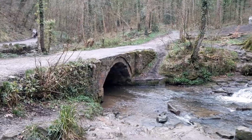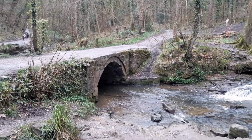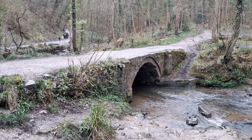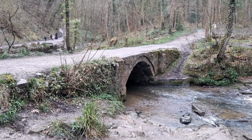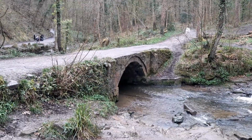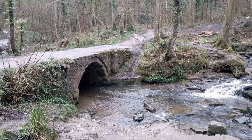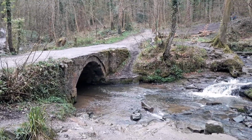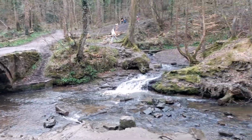Hello, this is a particular beauty spot in the park. This bridge is known as Pont Tabor, but I think I'm right in saying this was actually moved here from a different location just because one of the landlords, I think it was a John Frame, decided it would look better here at this junction of paths. But whether here or there, this is actually a beautiful spot.